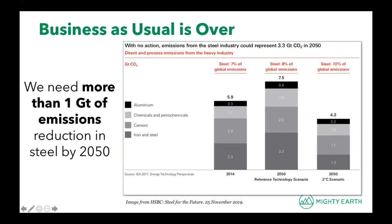One of the things I've tried to really hammer home the last few years is that business as usual is over. If you were looking at IEA models and other business as usual scenarios, that day is done. Make that your daily mantra. If it wasn't already in 2020, then it certainly is now. Business as usual is over.